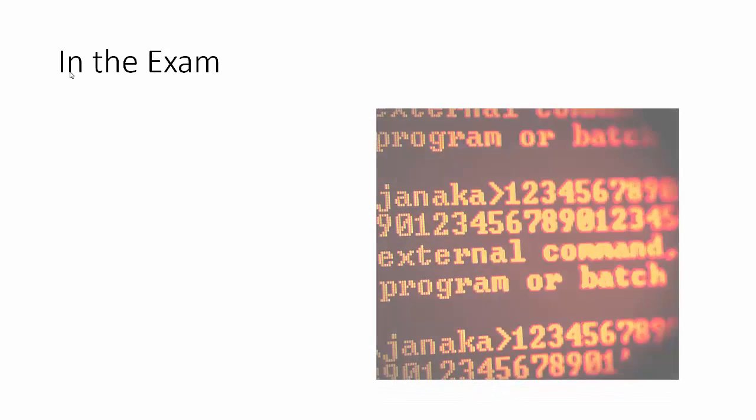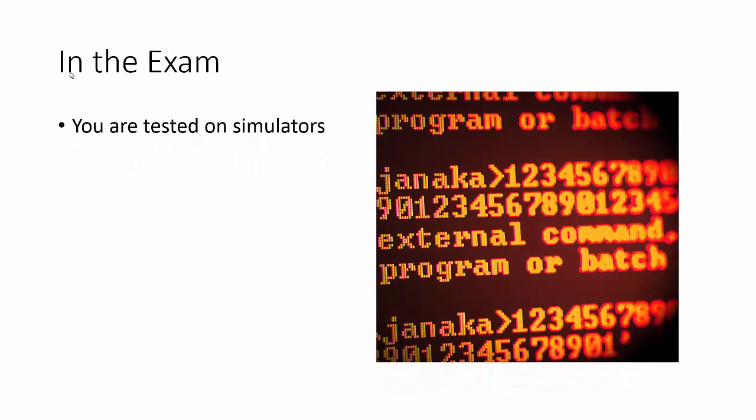So in the exam, you will be tested on a simulator, not live equipment. Now, these things can be a little bit flaky.